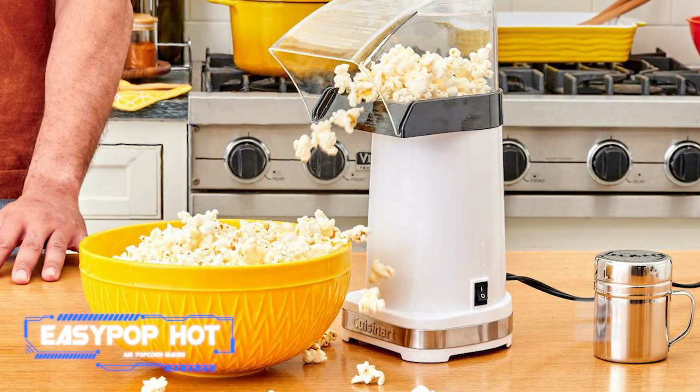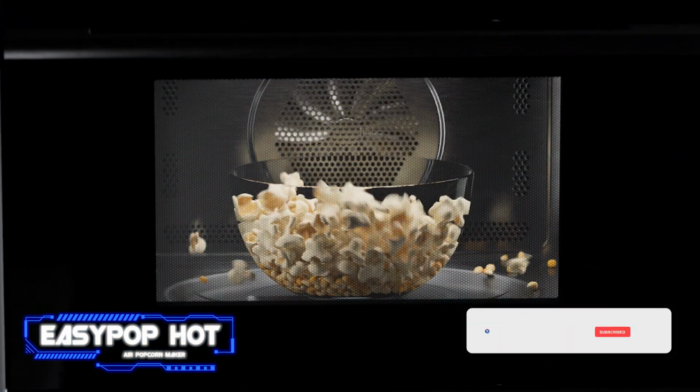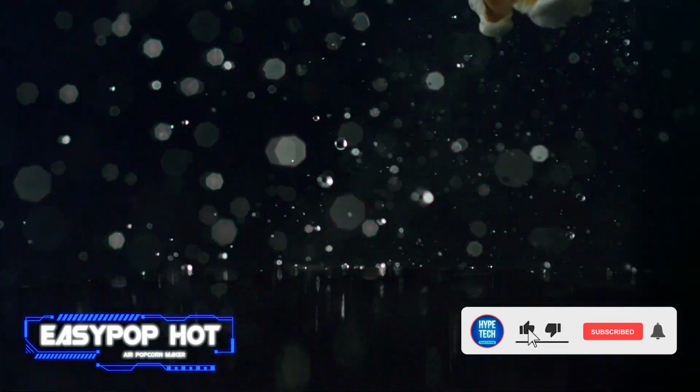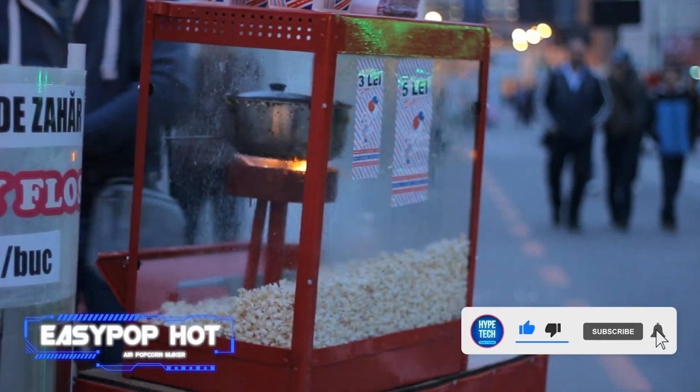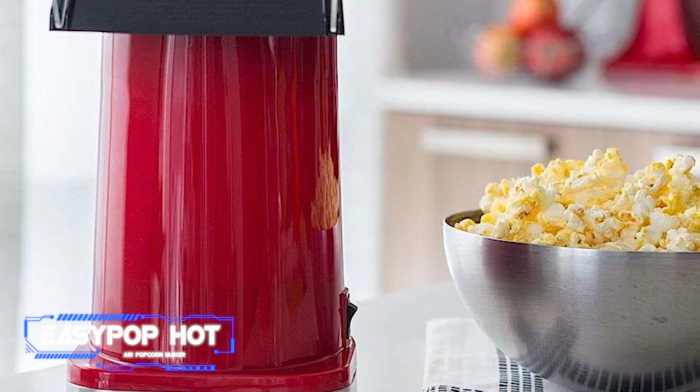Add up to half a cup of popcorn kernels into the fun and bright red base where very hot air heats them up. The popcorn jumps through the plastic chute, which is removable and dishwasher safe, and into your bowl. It functions with a simple on and off switch. Replacement parts for the chute and lid are available for purchase.